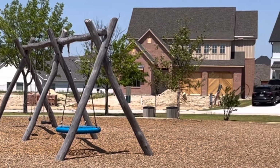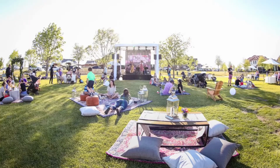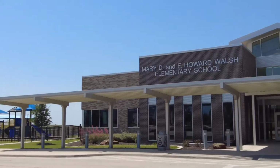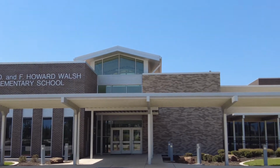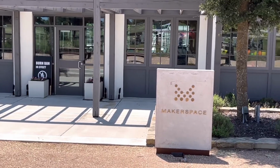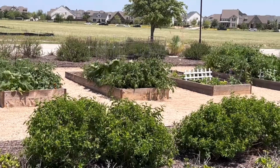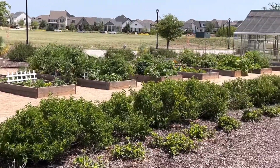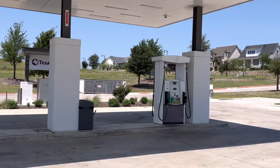What I like about the homes in Walsh is that they are within a 5-minute walk of a park or green space. Each phase of Walsh has easy access to Walsh Elementary, the village, and preserved natural areas. As you can see, Walsh is simply the Fort Worth neighborhood where you can have it all.